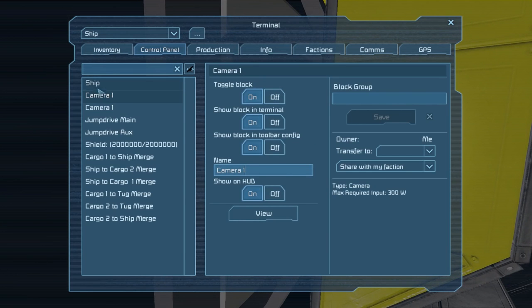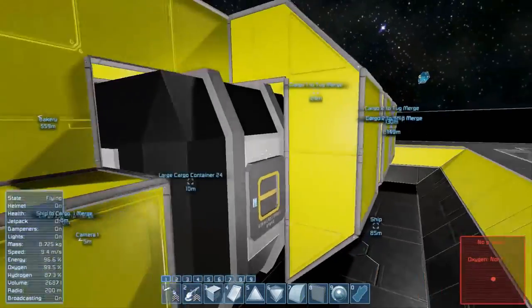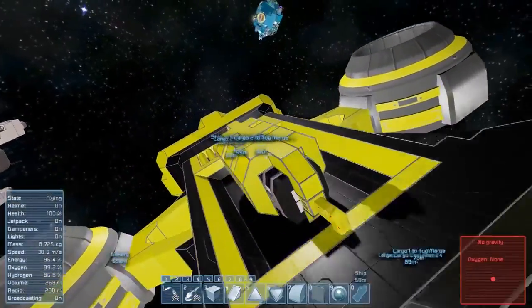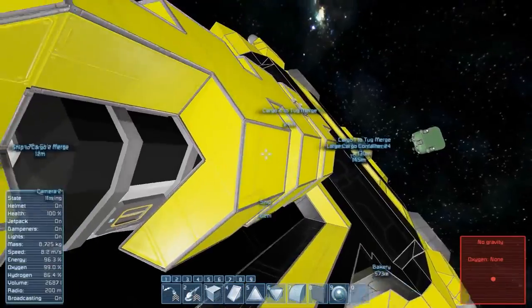Sorry. Let's see here. So, all right, there we go. And there we go. Okay, so you're camera 1. All right, so fantastic. And that over there should hopefully be camera 2. So let's go ahead and just double check that right quick. So camera 2. All right, fantastic.